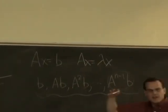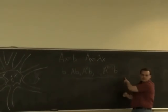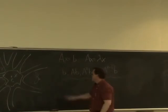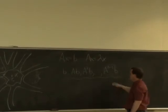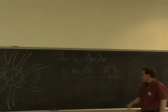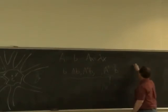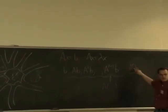Because if you wrote down the matrix K, let's say, that had these as columns, as soon as you discretize that, you're dead. You've lost the information numerically between, let's say, A to the 50th times b and A to the 51st times b. But what Arnoldi says is first, orthogonalize this, assume you've got this orthogonalized, and then take the last one and multiply by A again. And what you have is not purely A to the n b, but it's got something in that direction. And that's all you need. And then you orthogonalize with that.